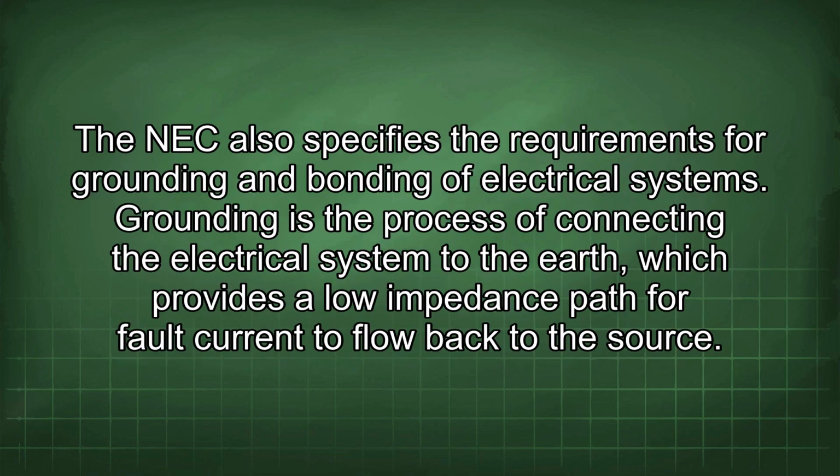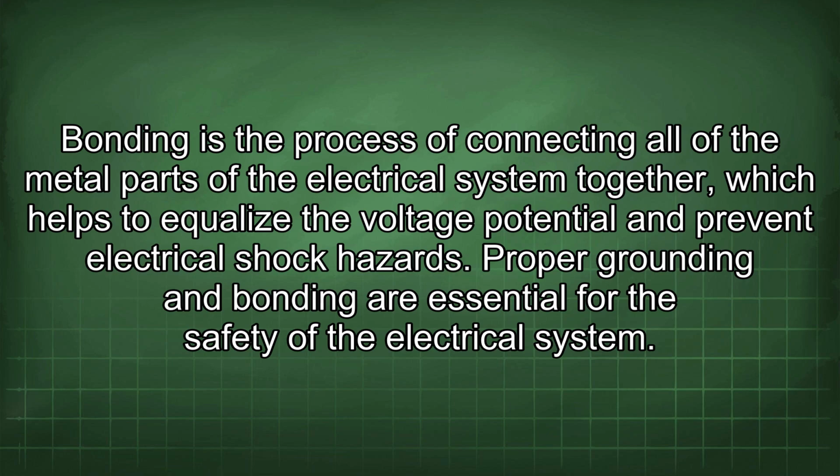The NEC also specifies the requirements for grounding and bonding of electrical systems. Grounding is the process of connecting the electrical system to the earth, which provides a low impedance path for fault current to flow back to the source. Bonding is the process of connecting all of the metal parts of the electrical system together, which helps to equalize the voltage potential and prevent electrical shock hazards. Proper grounding and bonding are essential for the safety of the electrical system.